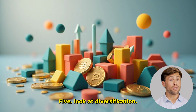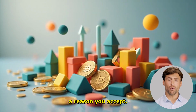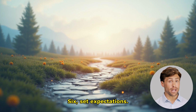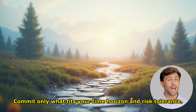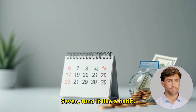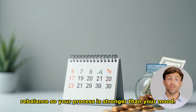5. Look at diversification. Avoid funds that concentrate in one sector without a reason you accept. 6. Set expectations. Factors can underperform for years. Commit only what fits your time horizon and risk tolerance. 7. Fund it like a habit. Use regular contributions and a calendar-based rebalance so your process is stronger than your mood.